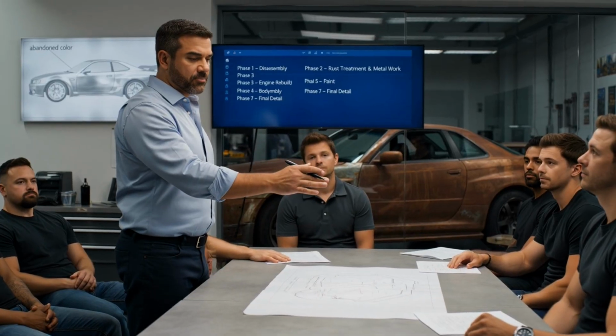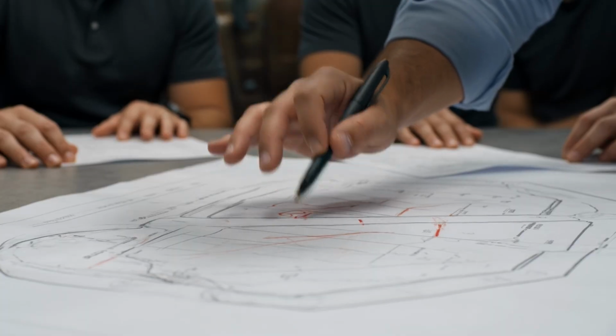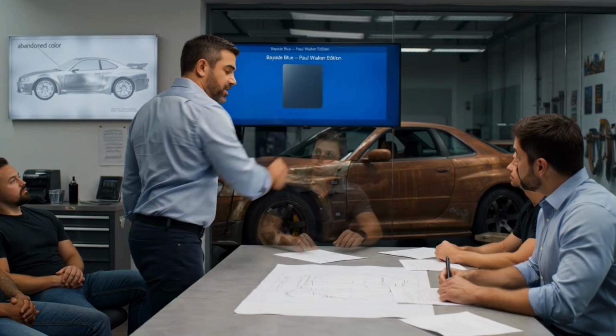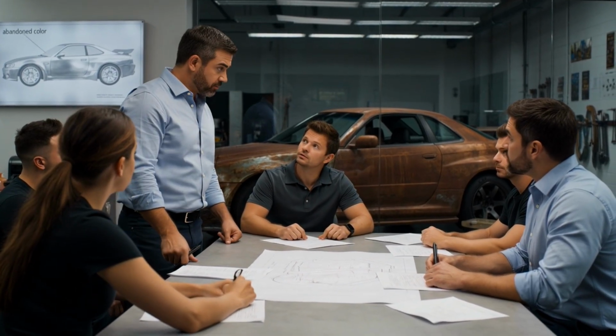Phase 1 is disassembly. Then rust treatment, engine rebuild, bodywork. Every panel is marked. Rust is extended. Final details. We'll cut it all out. Bayside blue, Paul Walker's car. We do this right.